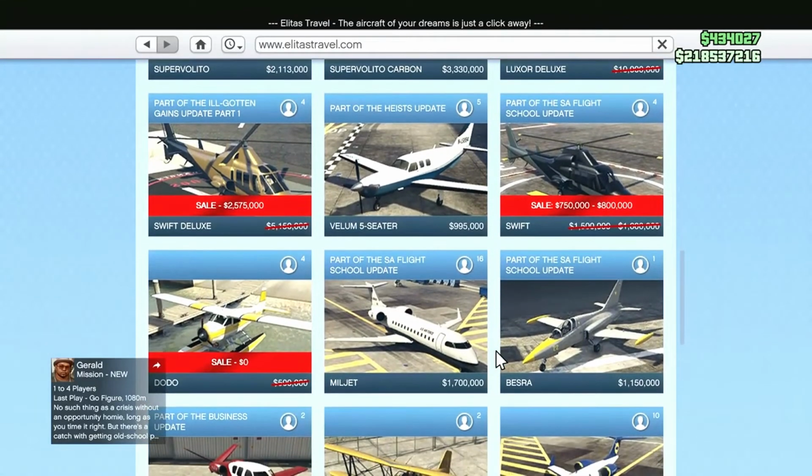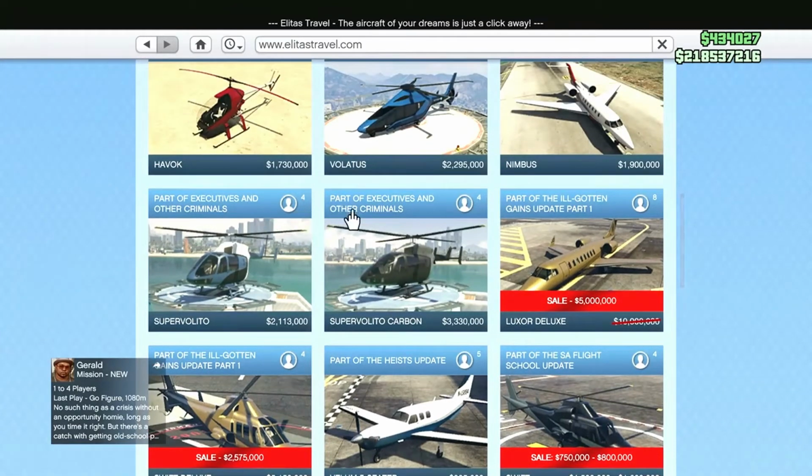And how do they fly? They fly all right. I mean, you can tell you're buying an expensive aircraft. It moves nicely, turns kind of slow, the jet, but definitely worth a look.